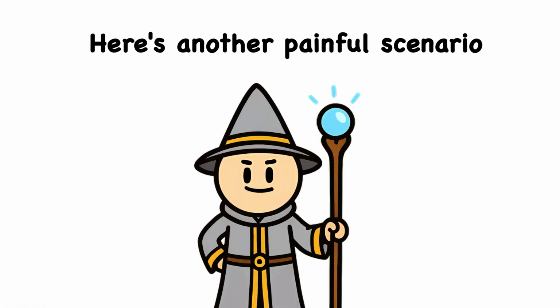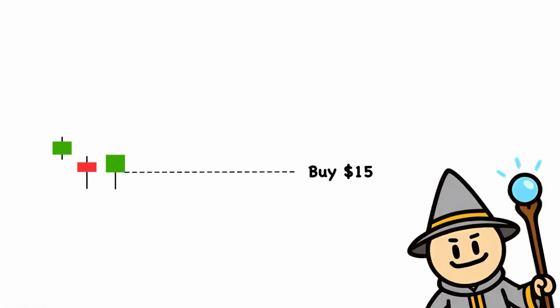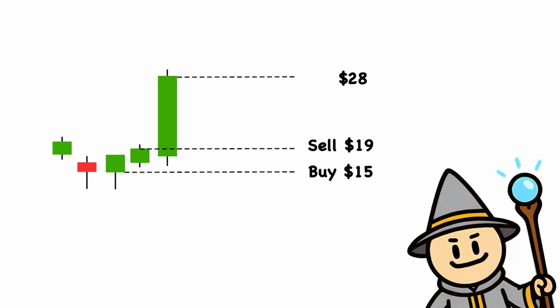Here's another painful scenario. You buy at $15, it rises to $19, and you sell, thinking it'll drop. But instead, it rockets to $28.